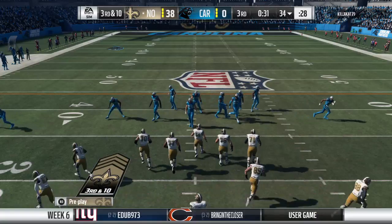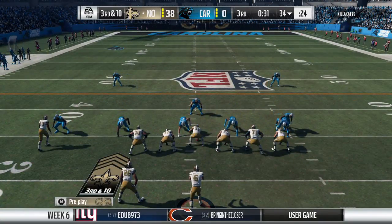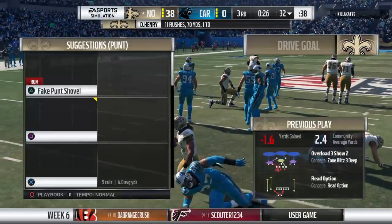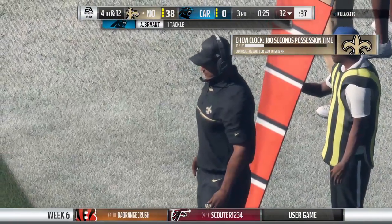The Saints on 3rd down, 2 for 5 to this point. This is 3rd and 10. They'll run it now out of the gun. And he'll lose yardage. Brought down at the 32. He lost 2, and it brings up 4th.